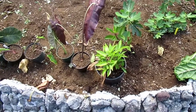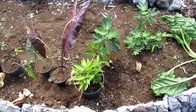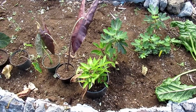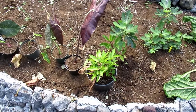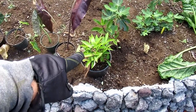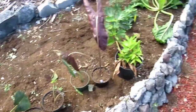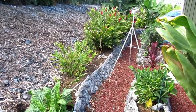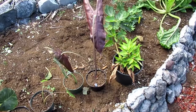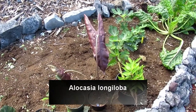So here's what I chose to work with, and the beauty of this is that I can substitute this. I don't have to go to the store. I can put this in, look at it, interchange it, exchange it. If I don't like it, switch something out. But basically, red ginger, red ginger, red ginger. All three of these are divisions of those red ginger plants. And then alocasia, this is Alocasia longiloba.